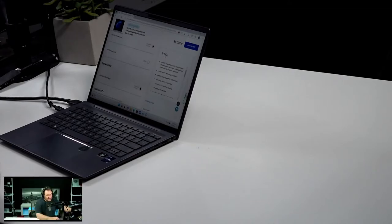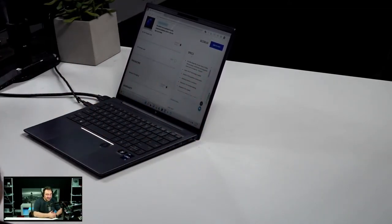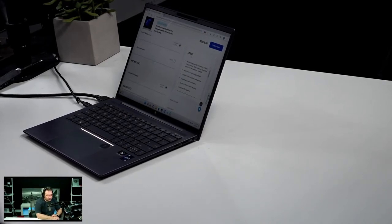You just have to decide, well, what are you going to use this for? Now, this is obviously a business enterprise focused laptop, and that's who's going to use it.